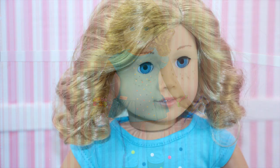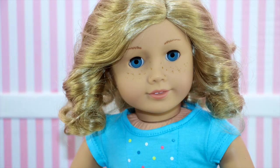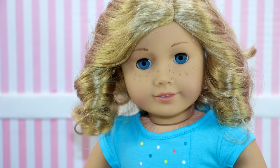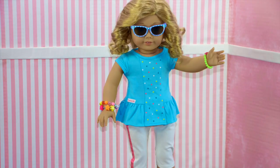Today I will be heading to explore the Chapters American Girl Boutique in Toronto, where I will be meeting up with three of my American Girl Instagram besties, Emma, Jordan, and Jaxon. So come along with us to see what's new and exciting at the American Girl Boutique.